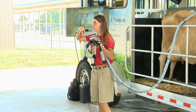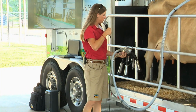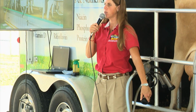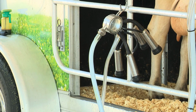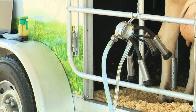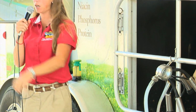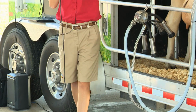There are 4 claws. We say she has 4 teats. Each teat will go inside the rubber lining right here called the inflator. That inflator just simply acts like my hand. It inflates and deflates, inflates and deflates. So all we're doing is gently squeezing the milk out of the cow. It goes in the milk hose up above Miss Mabel and into the jar to the right. The other hose is the vacuum hose, and it provides pressure to help it travel over there.